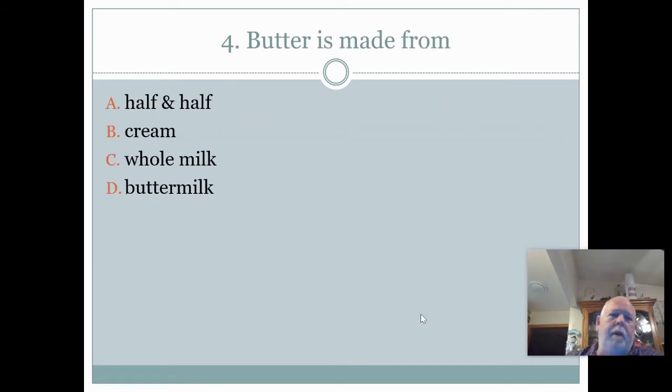Question number four. Butter is made from A, half and half, B, cream, C, whole milk, or D, buttermilk.